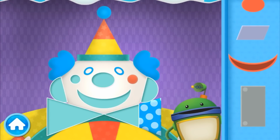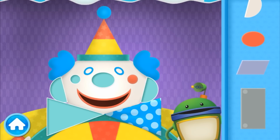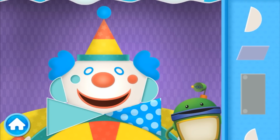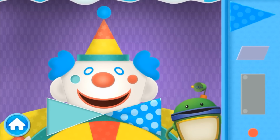A trapezoid. I've got super shape power. A crescent. You've got mighty math powers. An isosceles triangle. An isosceles triangle has three sides and three angles, but two of the sides are the same length. An oval. Good job! You found the right shape. A semicircle. Super shapes! A semicircle. A semicircle is half of a circle.